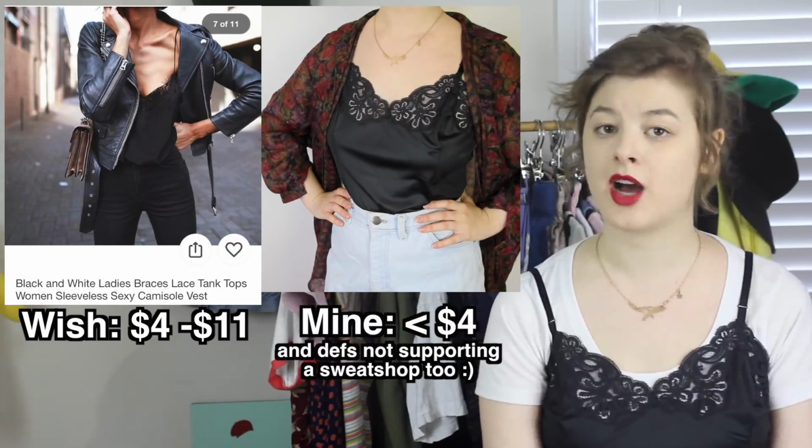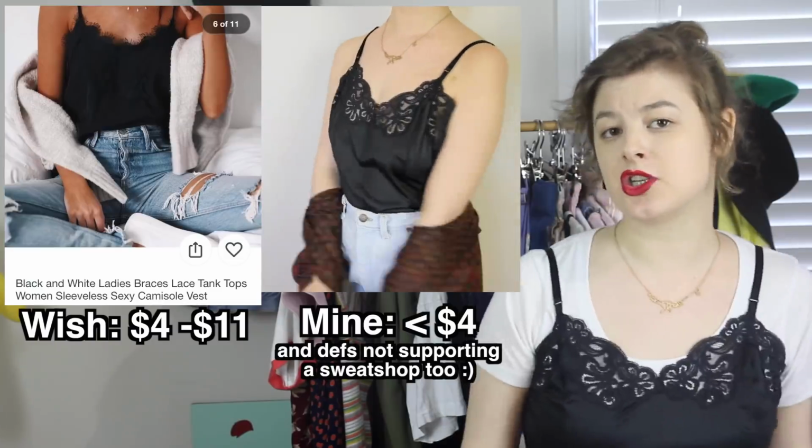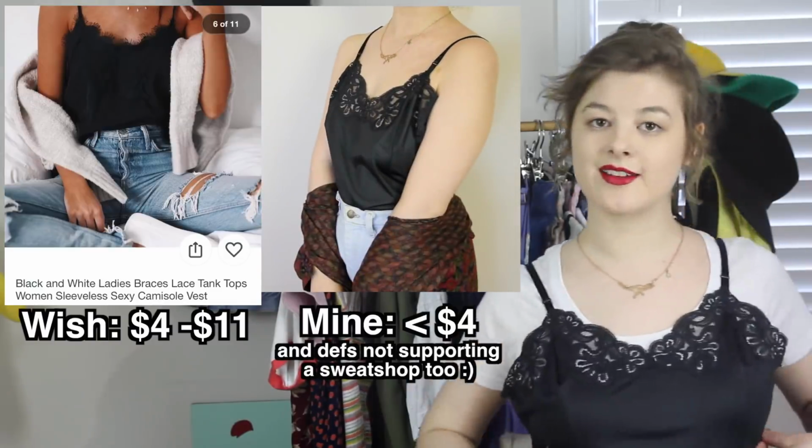And I'm going to be using the bottom half of the slip to make some silky satin shorts, and then I can turn this into a two-piece set. So stay tuned for that.